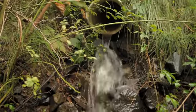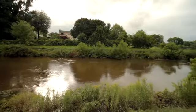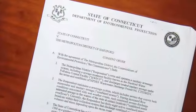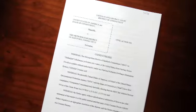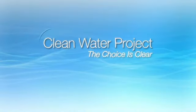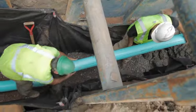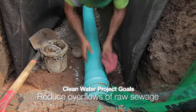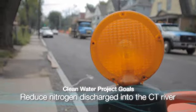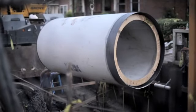In 2006, the federal and state governments, concerned that the all-too-frequent sewage overflows create public health and environmental risks, mandated massive overhauls to improve our local system and issued an $850,000 fine. The response to the government mandate, the Clean Water Project, a multi-phase program that'll take 15 years to complete. Its goal is to reduce overflows of raw sewage and reduce nitrogen discharges into the Connecticut River. The Clean Water Project is creating a new highway of sewer lines under our streets.